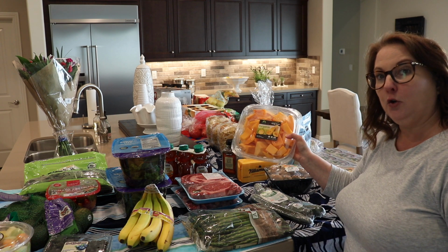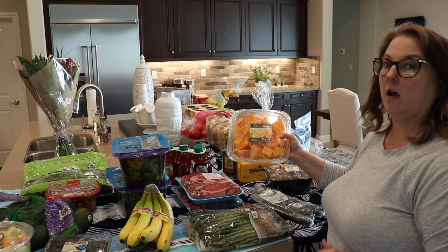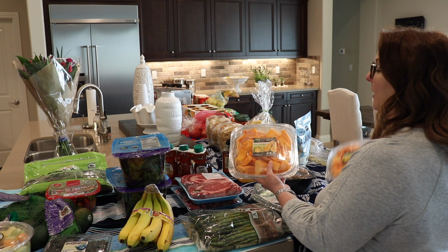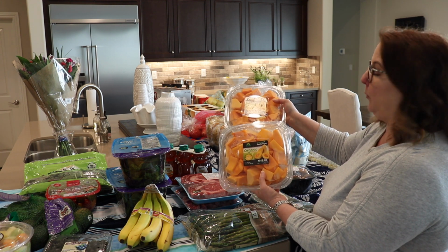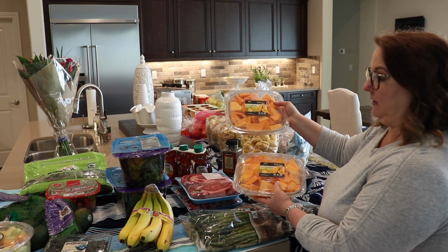Then I got 2 packages of this butternut squash. I love butternut squash. I'm thinking I'm gonna roast this up and make a soup out of it. So I ended up getting 2. I'm not sure if I'll use both for the soup or if I will use one in the soup and one just roasted up to have as a side dish.